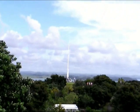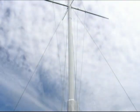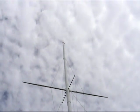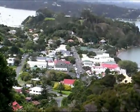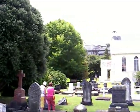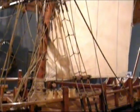We boarded a ferry to Russell and then climbed to the top of Flagstaff Hill. This flagstaff was raised by the British, but chopped down on several occasions by the Maori as a protest. The beautifully preserved town of Russell has a pretty little church and a maritime museum housing a 1/5 scale replica of Captain Cook's ship the Endeavour.